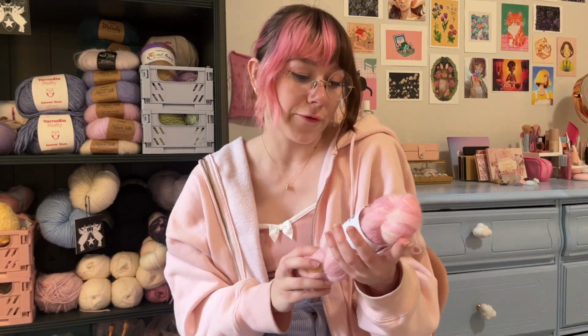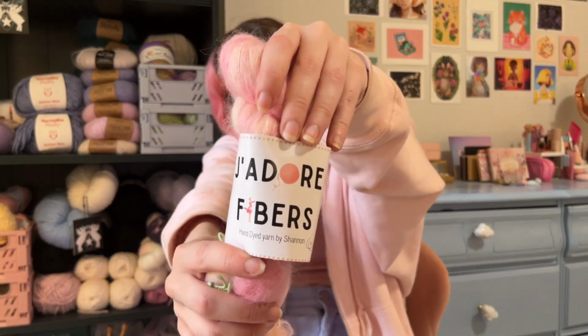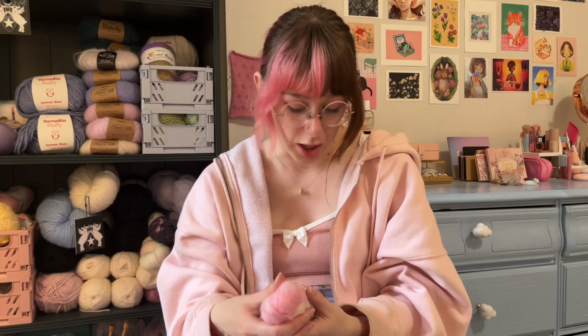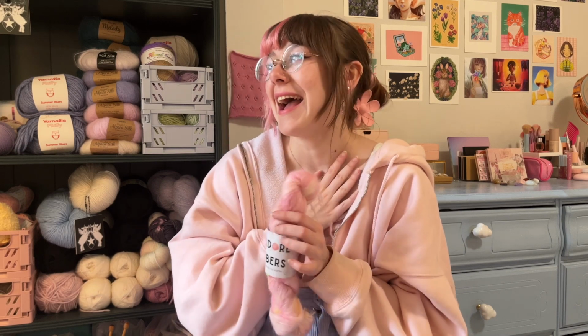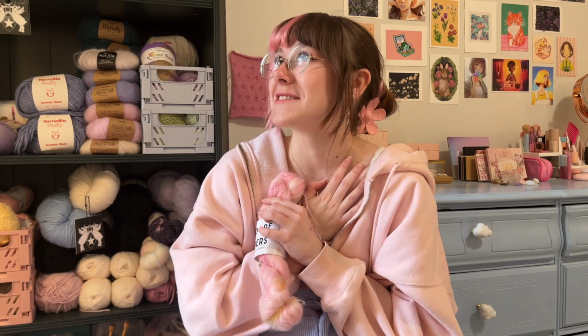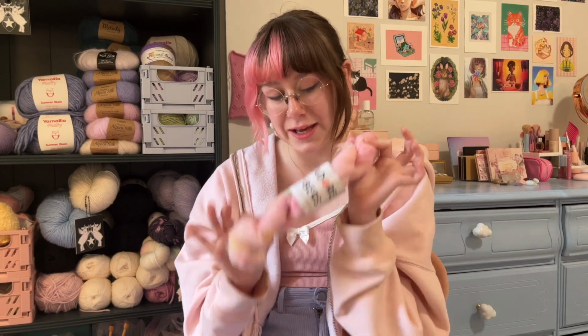And lastly, I want to show some other hand-dyed yarn that I bought, like I said, around last summer or something. These are from J'adore Fibers. Pardon the pronunciation, but I love her account. Shannon is her name, and last year she came out with a Hello Kitty collection, or Sanrio collection, and I just could not help myself. They were all too adorable. This actually is the Hello Kitty colorway.